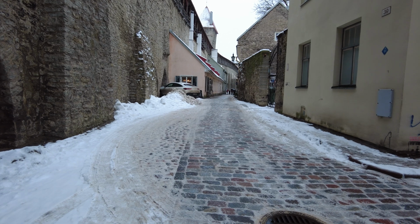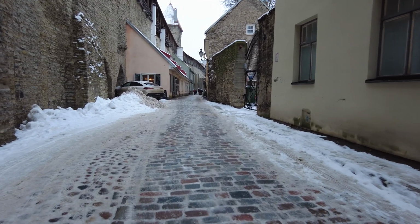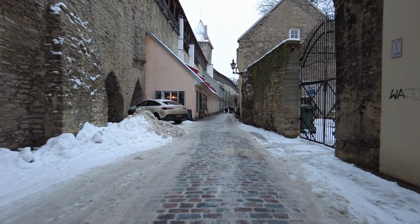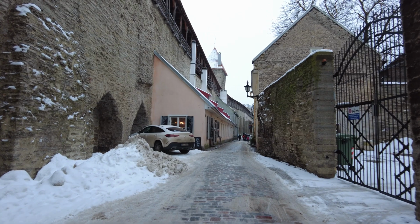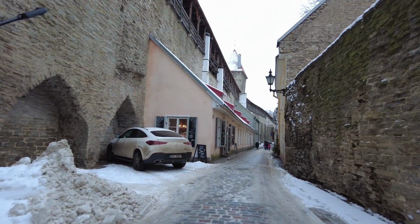4. The walls and towers. Tallinn's Old Town is encircled by well-preserved medieval walls and defensive towers. Visitors can walk along sections of the wall and explore towers like Fat Margaret and Kiek in de Kök, which house museums.